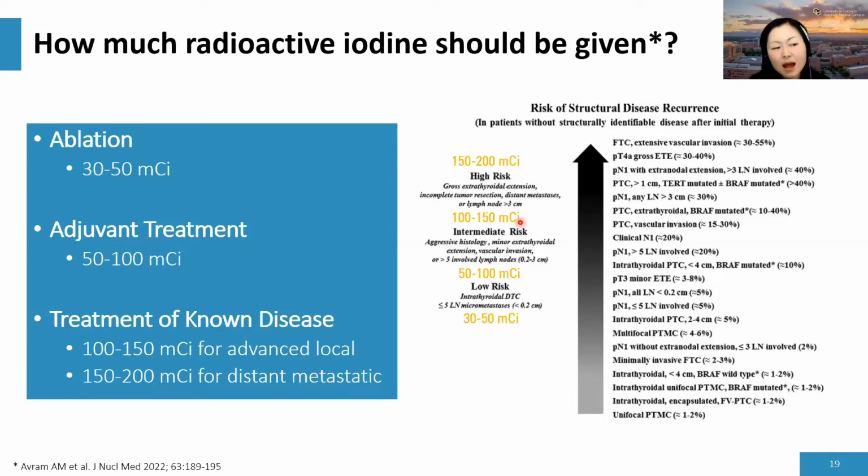Having said that, I'm not going to go into it in detail in this talk today, but we sometimes do give much higher doses than 200 millicuries, in which case we will often use dosimetry for those patients to make sure that the amount of radioactive iodine we're giving them is safe. But those are patients who usually have extensive disease that's metastatic or have recurrent disease that's metastatic. Most patients will fall into these three categories.